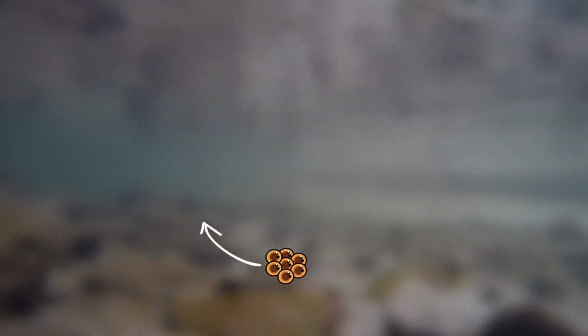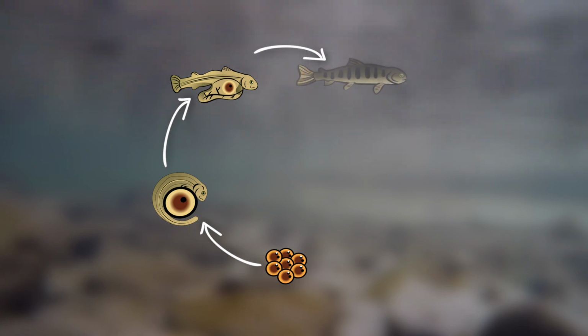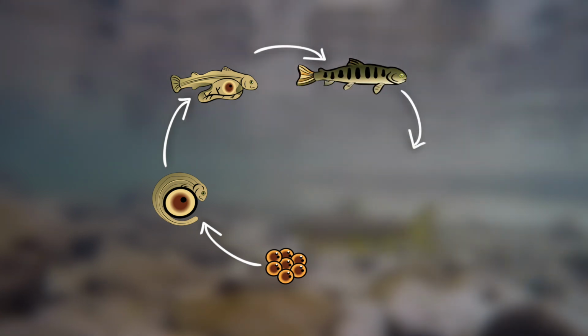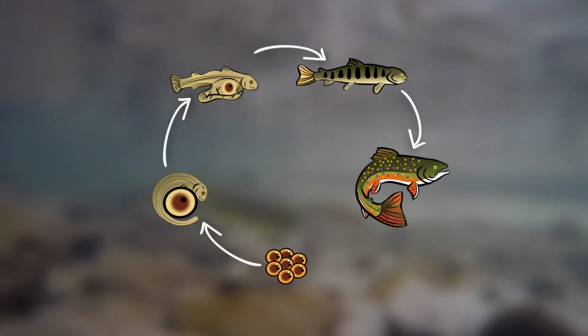Developing over the winter, newborn alevins hatch around February, staying in the redd and feeding on their yolk sac. As bigger fry, they take cues from the stream temperature, beginning to move and search for available food. Growing fingerlings spend time in deeper pools until they mature into adult brook trout, where they become ready to return to the spawning ground to begin a new cycle.